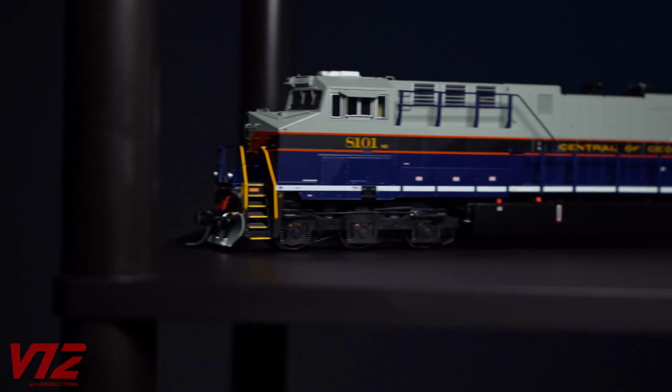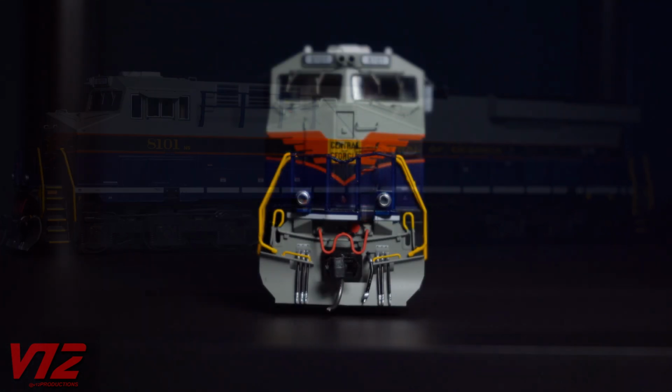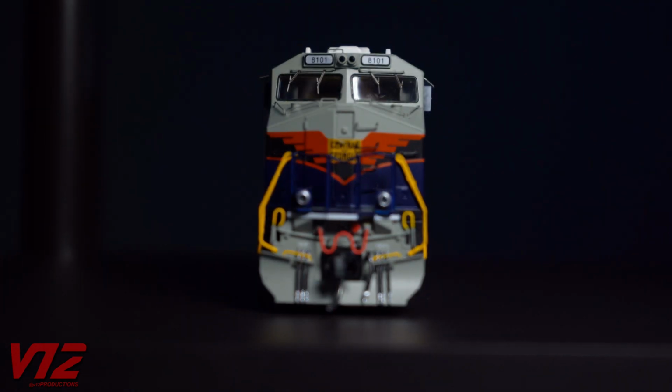And of course, one of the last examples is the Norfolk Southern Heritage Unit. I think they did a great job with this, and they really showed us what a classic livery looks like on a modern locomotive. It makes you wonder what the Central of Georgia would be like if it was still around. I obviously really like the Central of Georgia paint scheme, but my love for the railroad goes a little bit deeper than that.